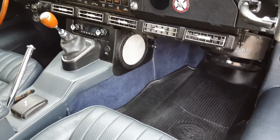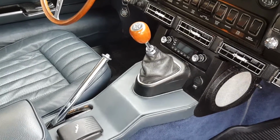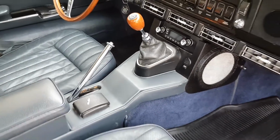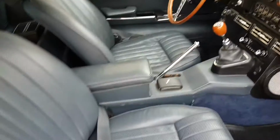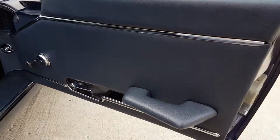Every piece, every hose. Also has a 5-speed stick. Very close shifts, very easy to shift. Has a very modern feel to it. New leather seat covers, new carpeting, door panels. Original headliner. Original sun visors.